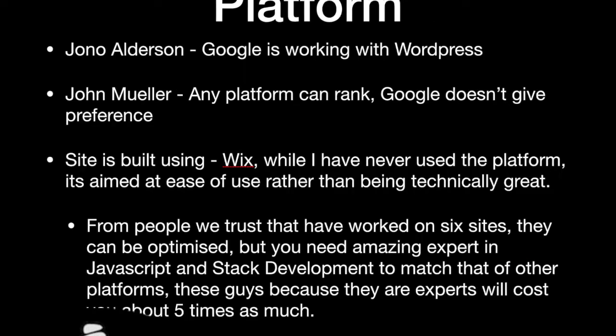Platform. John Alderson, the guy that now works at Yoast, I saw him speaking at a conference. I think it was back in April in Madrid.